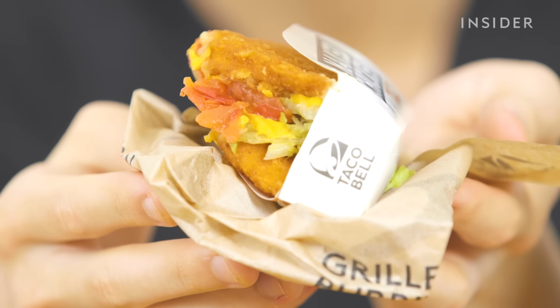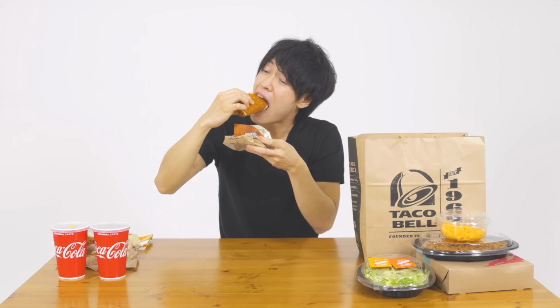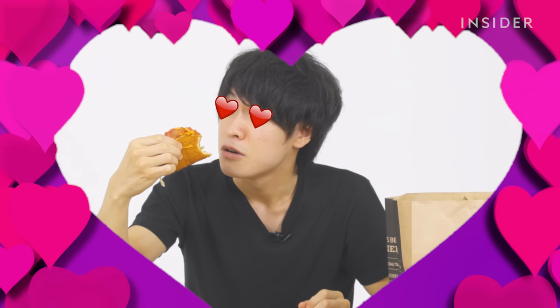Is that I have never tried Taco Bell before. This is my first time. I'm so excited. George, I can't believe this is your first time trying Taco Bell. Congratulations, and I'm sorry. So here is naked chicken taco. I don't know why it's called naked. Let me try. Itadakimasu. Mmm, this shell is not the usual taco shell. It's actually chicken shell. You rock my world.